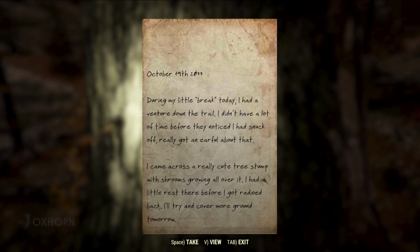October 19th, 2077. During my little break today, I had a venture down the trail. I didn't have a lot of time before they noticed I had snuck off. Really got an earful about that. I came across a really cute tree stump with shrooms growing all over it. I had a little rest there before I got radioed back. I'll try to cover more ground tomorrow.